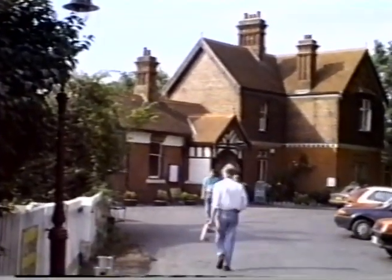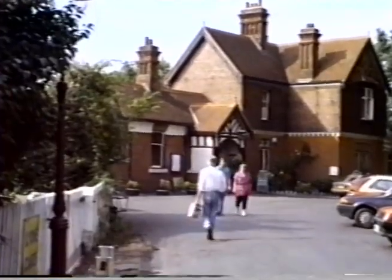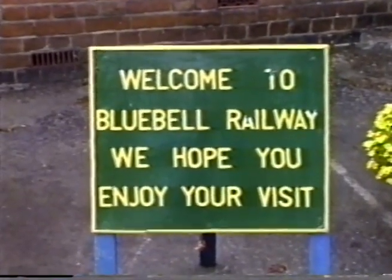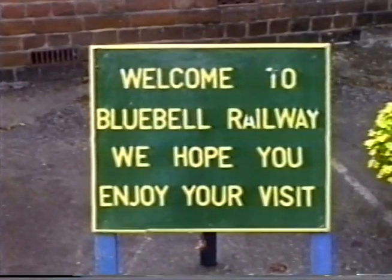Next, a visit to the Bluebell Railway. The Bluebell Railway is England's oldest preserved railway. It began operations in 1960.